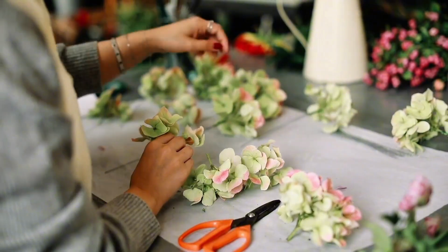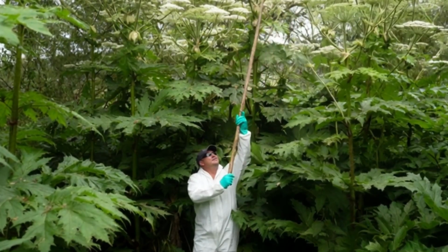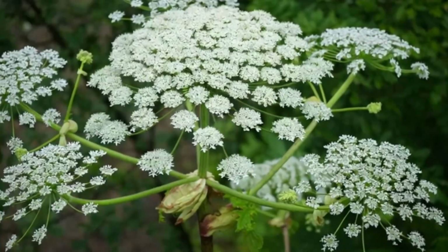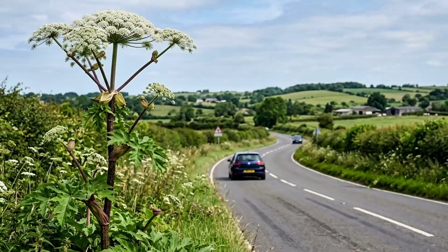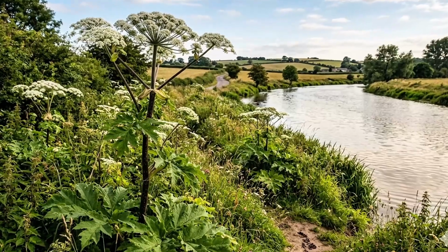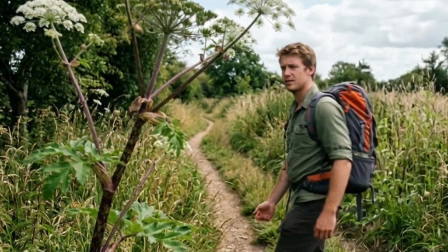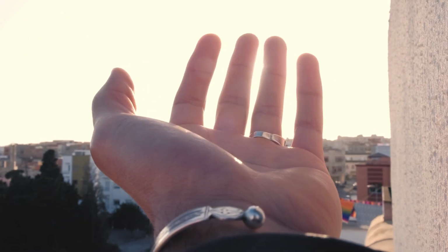Some are sold at garden centers, up to 15 feet tall, thick stem with purple blotches, large white flower clusters that look like elderflowers, grows along roadsides, riverbanks, and garden corners. People walk up for a closer look. That is the mistake. The clear sap sensitizes skin to UV light within 15 minutes of contact.